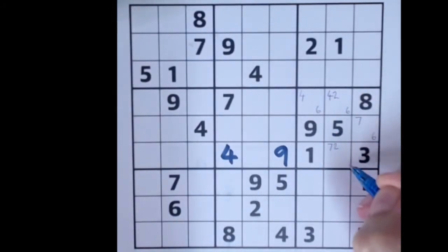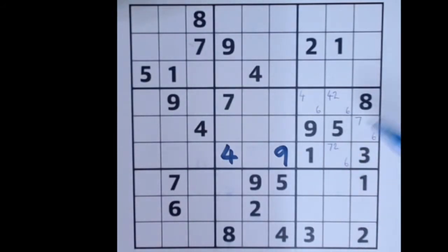My own notation. If you've watched any of my other videos, you may notice that I put 7s as a pair in the top left of the square, 4s, 2s, top left. 6 is a candidate that could go in more than 2 locations, so I tend to put it in the bottom right. That's my personal notation.